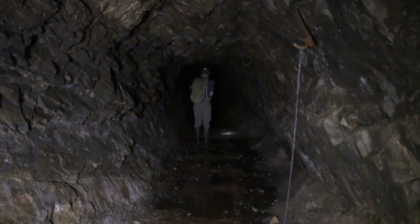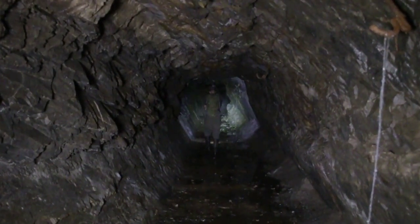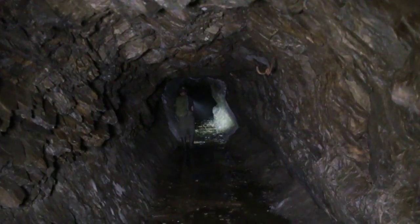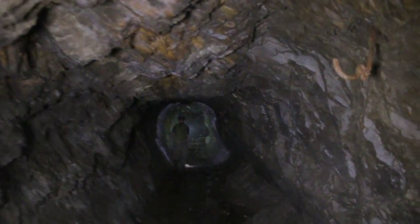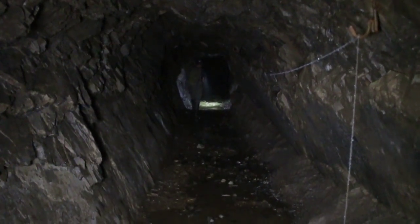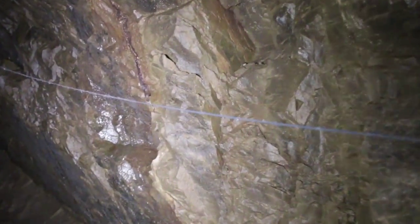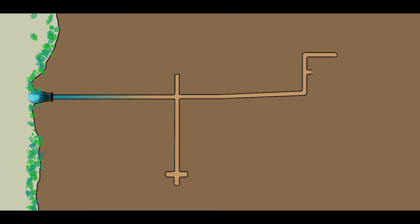Yeah, we're going down this last drift that seems to continue on, and we don't know what our fate's going to be up here. This may be the end of it, but we're going to keep going. This one considerably goes further than the one over on the left. There's that string that keeps going, that wire. He's reporting it is a confirmed end. So this one ran parallel to the other one, just went further. I guess they just didn't find what they were looking for.